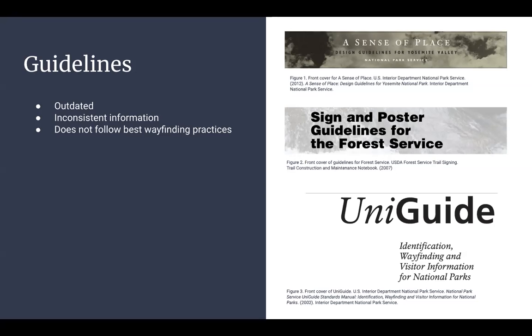Now, consistency in the design of information, such as layout, will help a person know what to look for. And consistency in location of signage will help a person know where to look for the information. And one of the primary reasons for having a marker system is to reduce what's called sign pollution, which is when there are too many signs at, say, a trail junction. And this can cause an overload of information for the hiker.